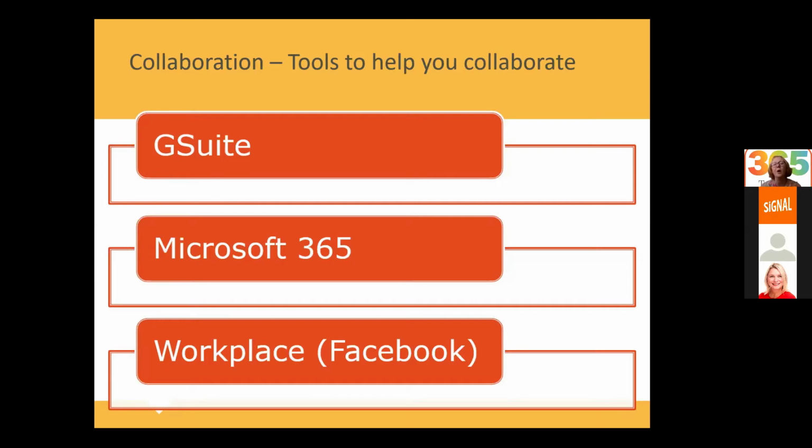So first of all, number one, are you going to go for a suite? And if you are, are you going to go the Microsoft, the Google, or the Facebook route? Or have you got another suite that you use and work with successfully? We'll hear about that from you soon.